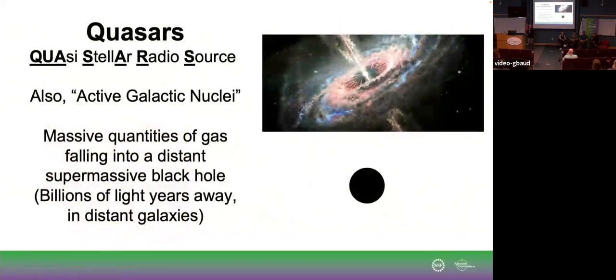You can see that contrived acronym that was thrown together there. These are also sort of active galactic nuclei, and these are massive quantities of gas that are falling into distant supermassive black holes that are extremely bright and pretty regular in their brightness. Some of them do drift over periods of months or years, but in general, many of them are fairly stable. So these are really far away.